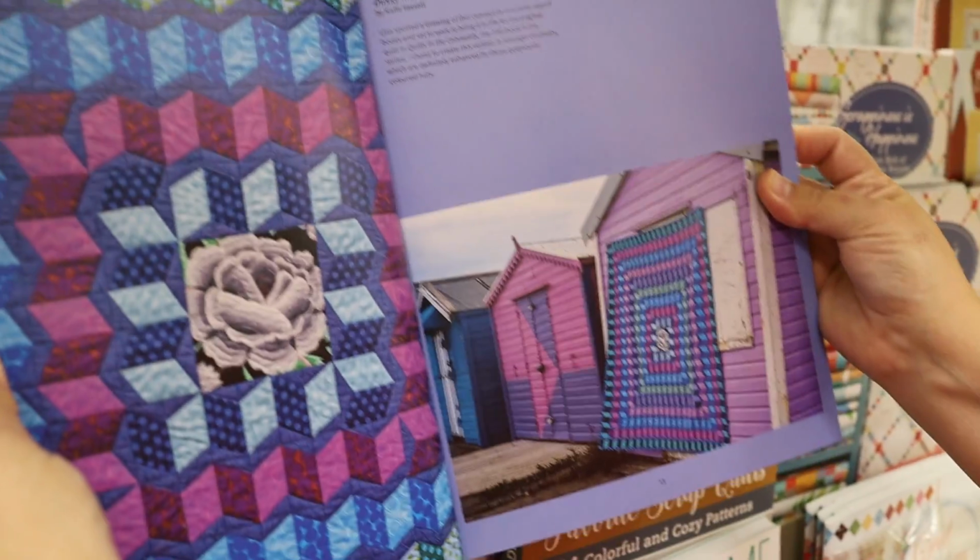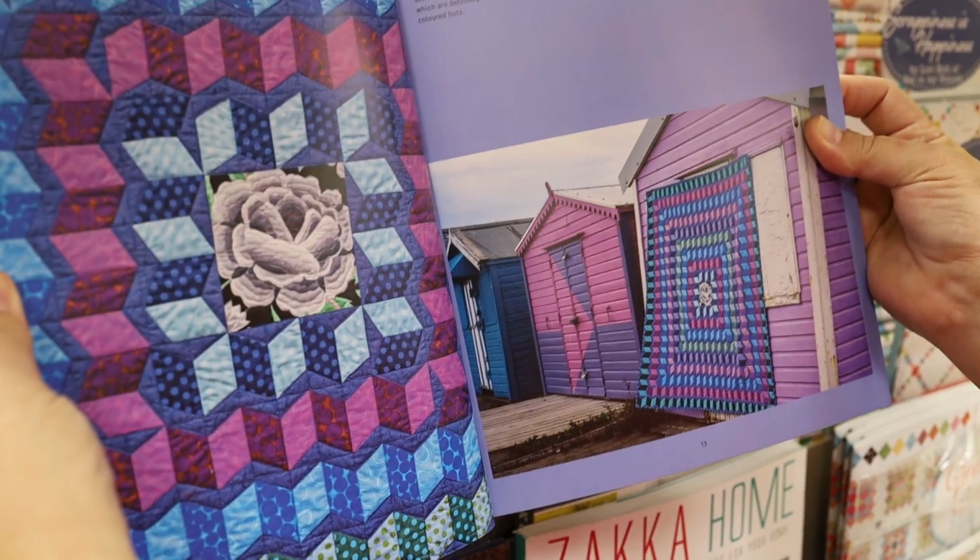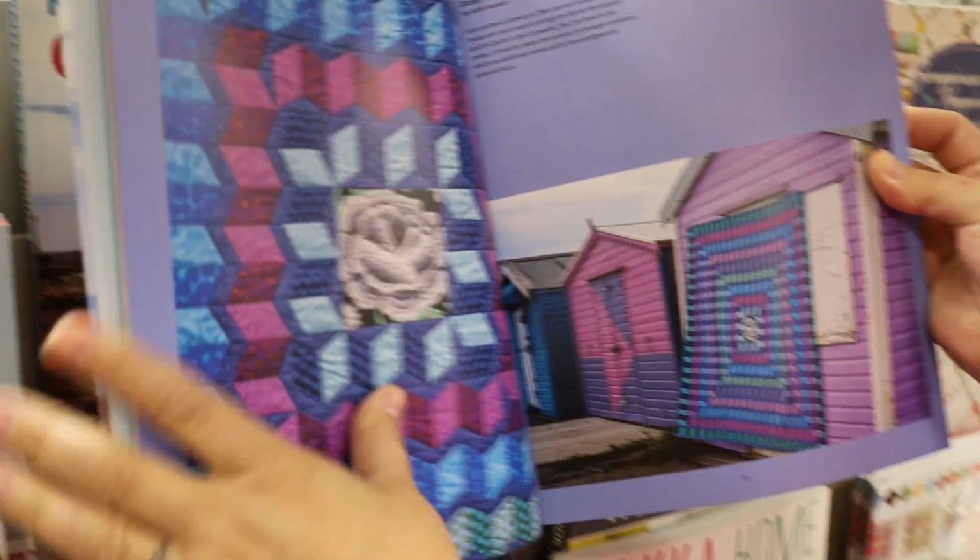Look at that. Look at the color. Oh my gosh, can that not just make you feel better? It's purple. It's even your color. It is my color. Look at that big flower. I mean, he's just so creative.